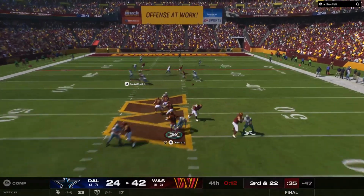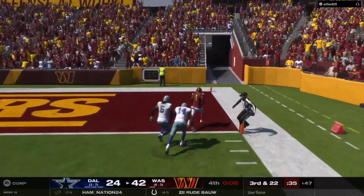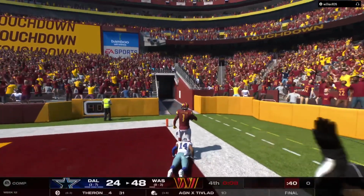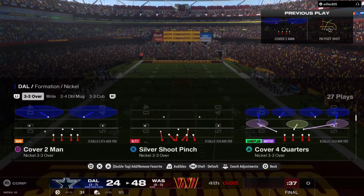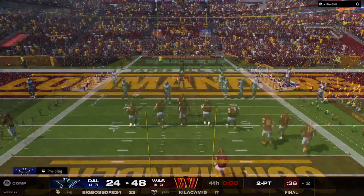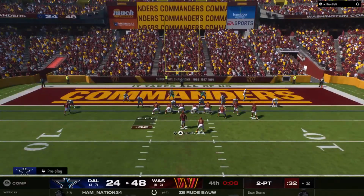Now on 3rd and long, they'll look to throw. 20, 10, touchdown, Washington. Jahan Dotson, 47 yards. And the Commanders are able to add on to that lead.